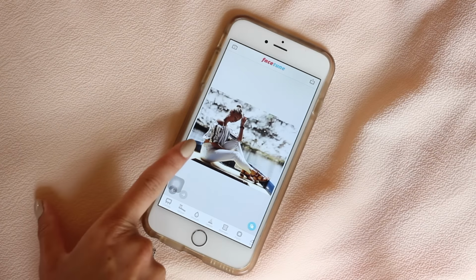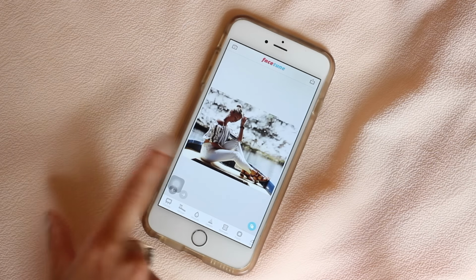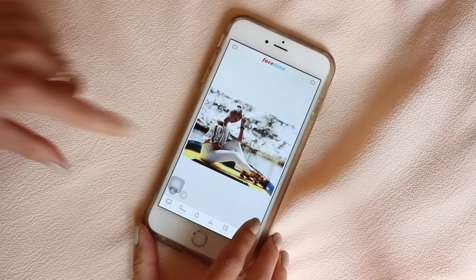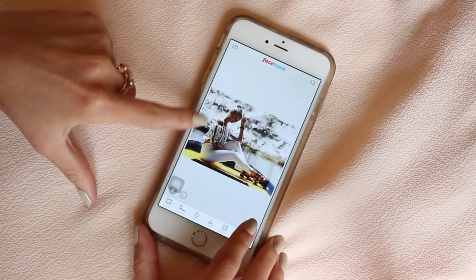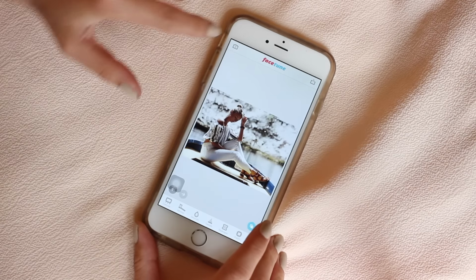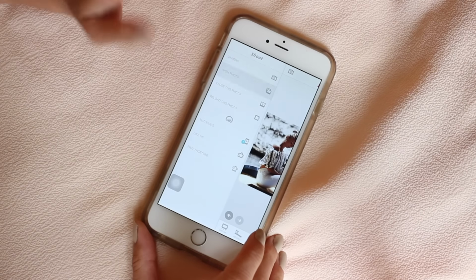I was obviously using this app when I edited it. This is the final edit, and this is what the photo looked like before. So you can see I've taken away the yellow, and I've brightened it a little bit, and I've added some detail on my shoes, and I'll quickly show you how I did that.